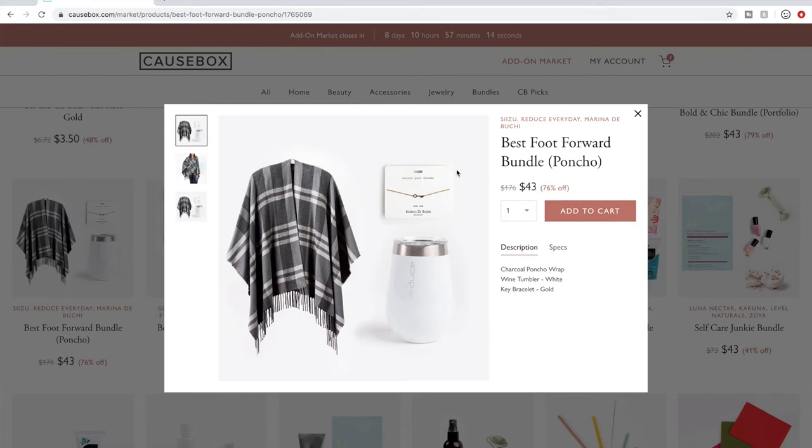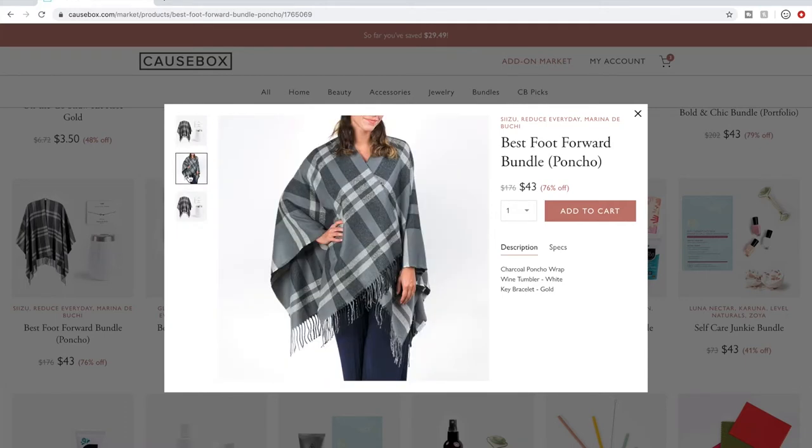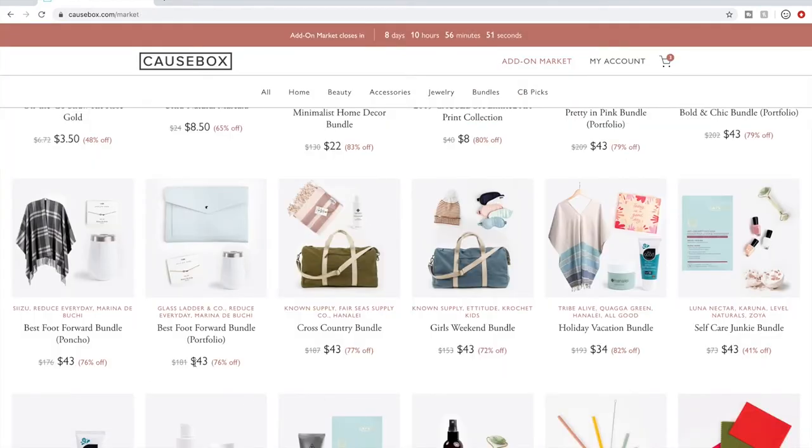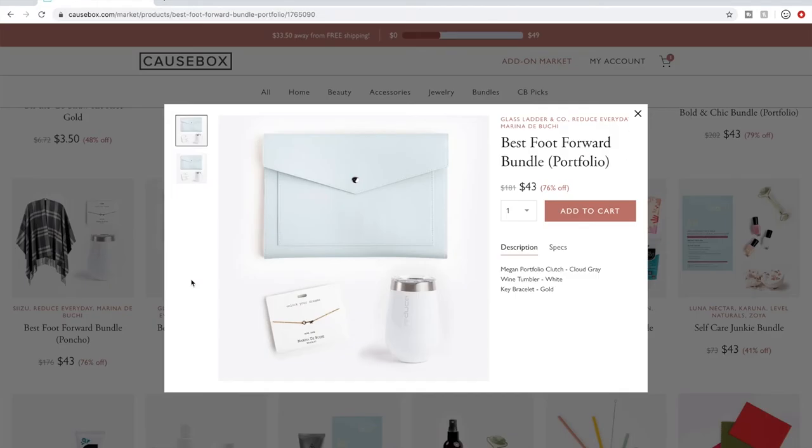There's that poncho again. There's that key bracelet again. And here is a tumbler, an insulated tumbler. And I have it, and it is in my gift pile of things to give away or emergency gifts for people. So yet again, another thing that I have that just wasn't for me. There's the retail prices. I could see some people just absolutely adoring all of this stuff.